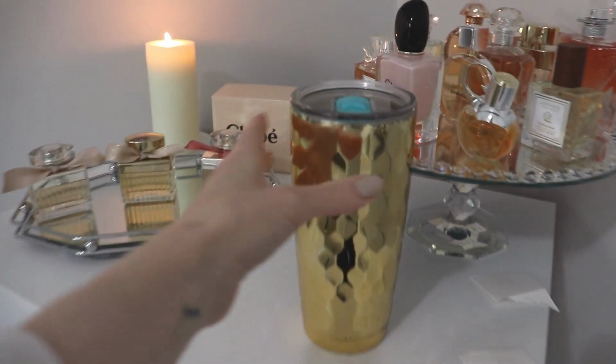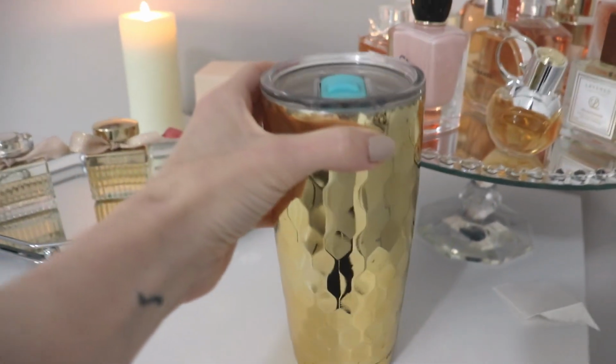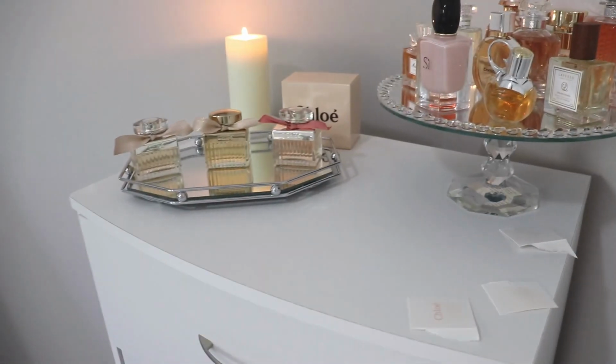I'm just sipping on some coffee here in my gorgeous gold tumbler. You guys know I love to drink coffee during the day when I talk about perfumes.